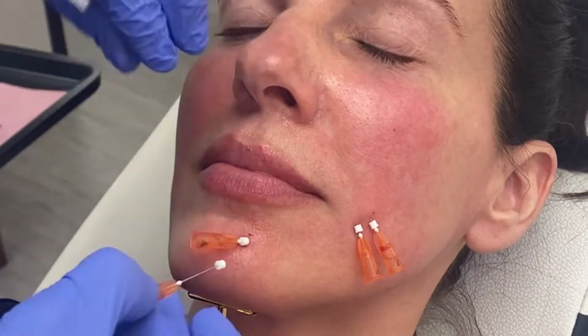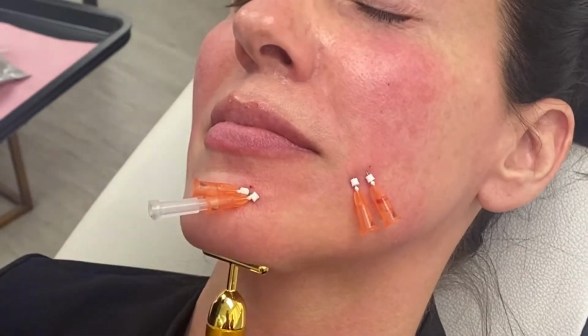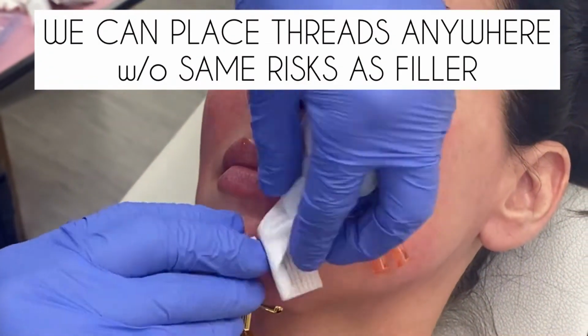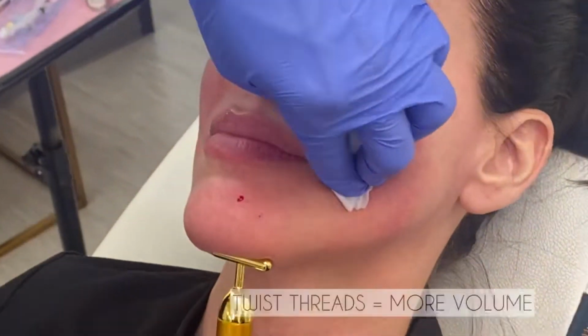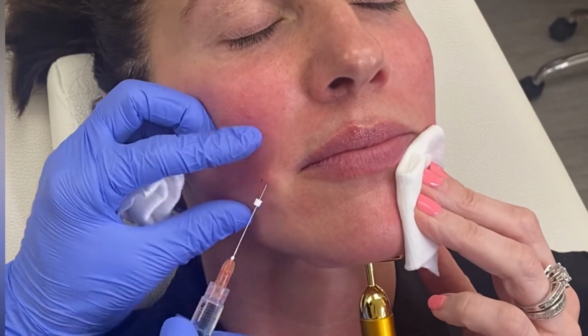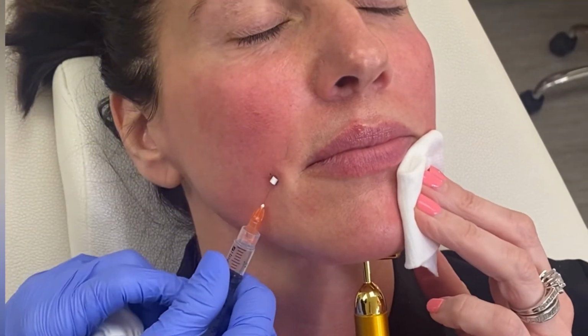As you can see, with mindfulness of where blood vessels are, we can essentially place them anywhere in the face to offer the effect. Here we're offering additional smoothness to the nasolabial fold and some volumizing to that pre-jowl sulcus. We're just going to repeat the process on the other side and we will be done.